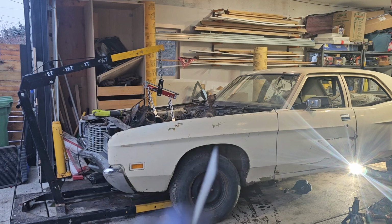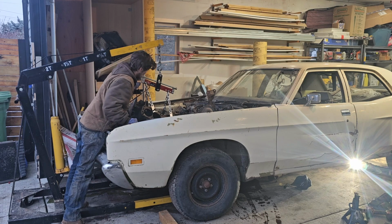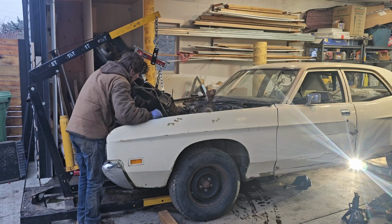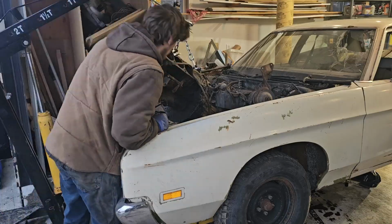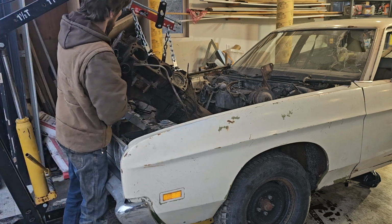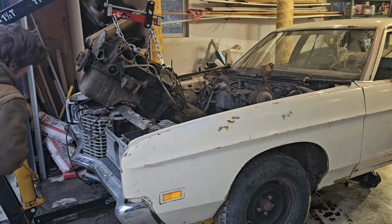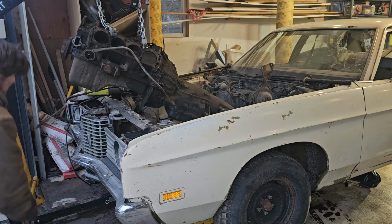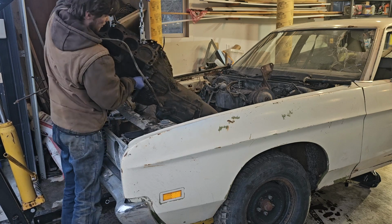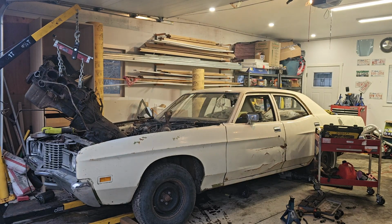You know what works just as good as a roll pin? A roofing nail. Okay, we have a nice path. Let's see if we can wheel this away.